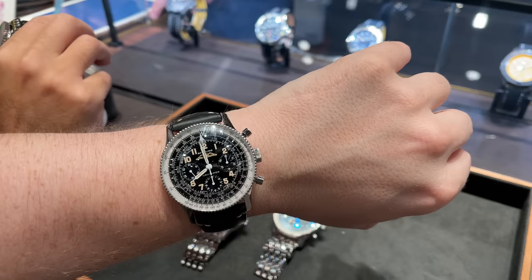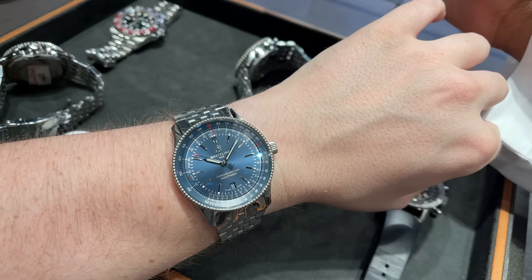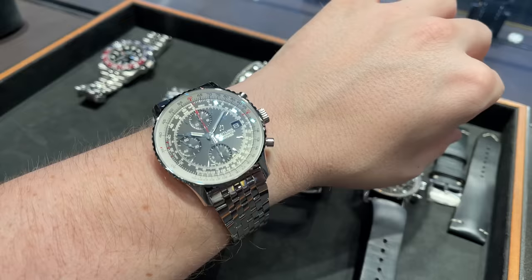And let's give the other ones a try on the wrist as well. So as said, my absolute favorite is the 806 Re-edition and also limited edition. A very nice piece and probably the nicest Navitimer you can buy right now. This watch comes at around $8,000.